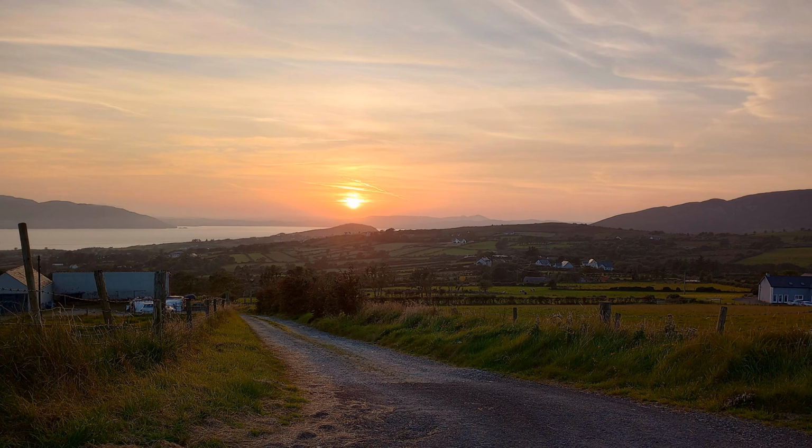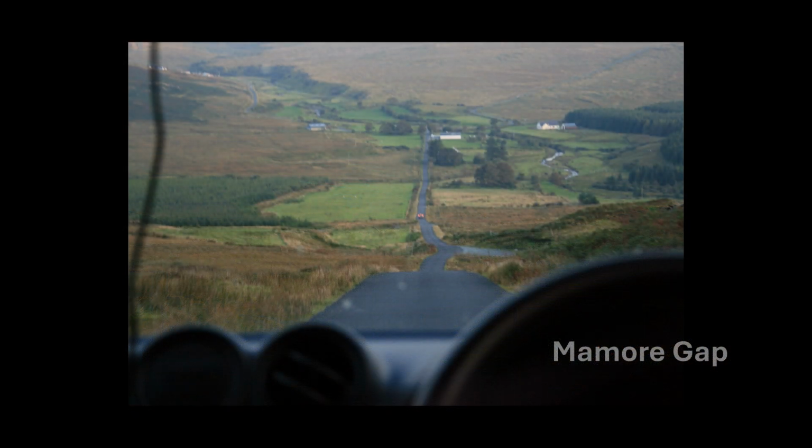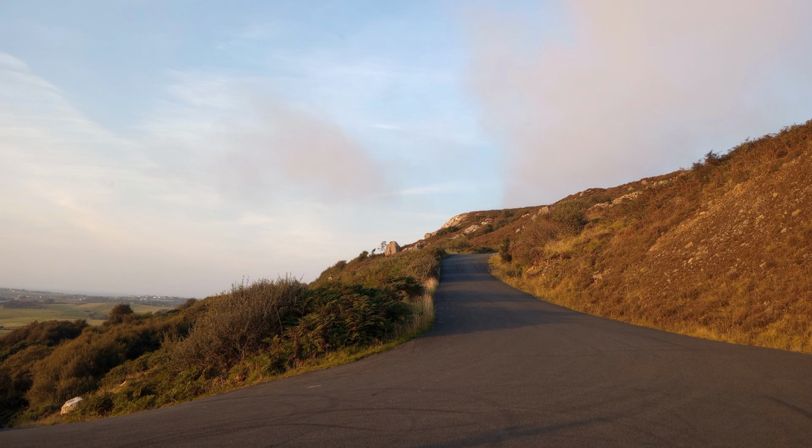As the sun set, we took a drive through Mamore Gap. The golden light over the hills was pure magic, a perfect ending to a perfect first day in Ireland. Sunshine, stunning views, and good company. What more could we ask for?